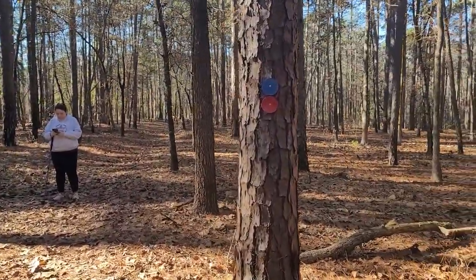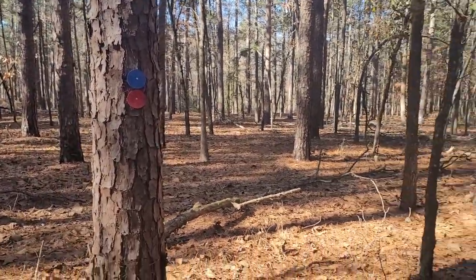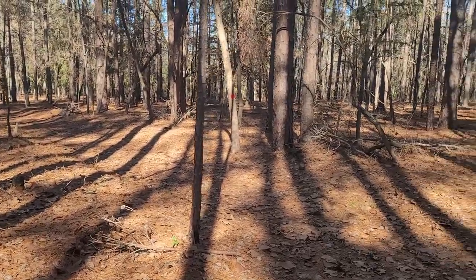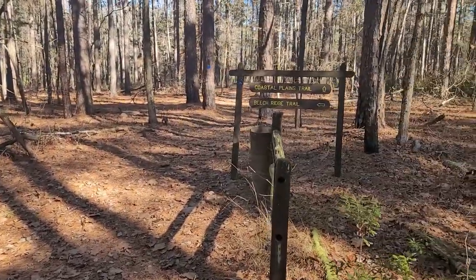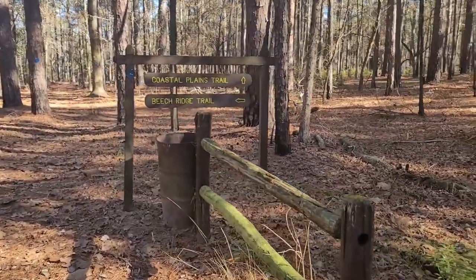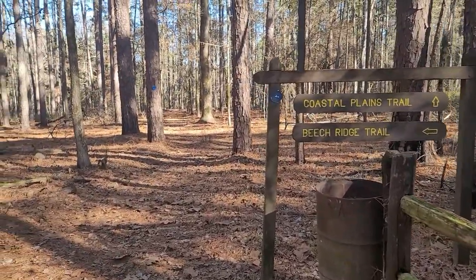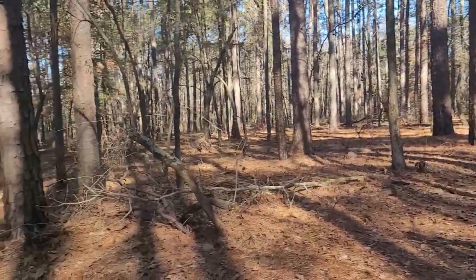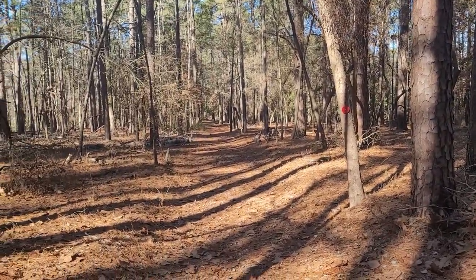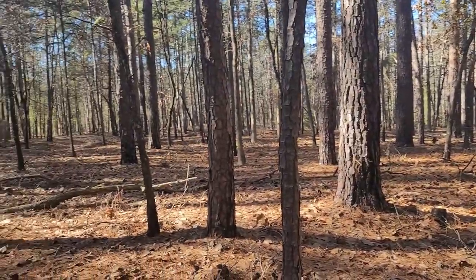I really like that the trails are marked so plain. Good job, White Oak State Park, on keeping these trails marked, and they look like they've been maintained really well. A trash can here, so if you happen to have some trash, keep them from being littered in the woods. That's a good idea. But yeah, really enjoying it. Starting to warm up a little bit. We got some sun coming through the woods and the trees, but beautiful trail. Good way to bring in the new year. First day of the new year.